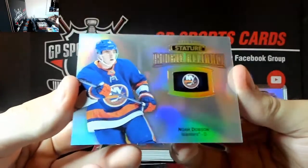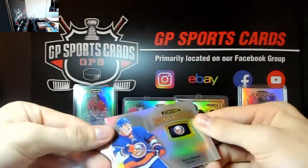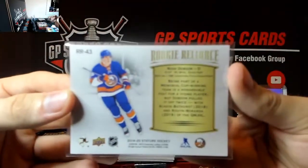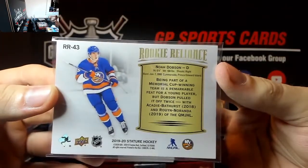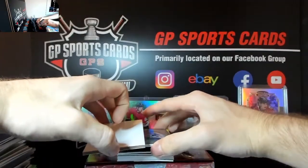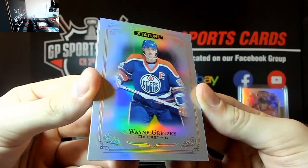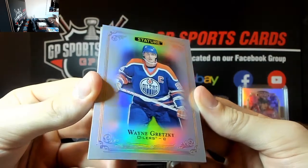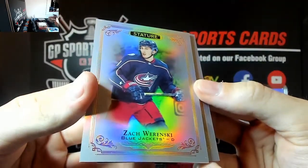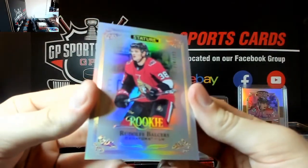We've got Noah Dobson for the Islanders on the back. Noah Dobson, rookie. Silver rookie, Noah Dobson. Nice one there. Ooh, nice base here. We've got a Wayne Gretzky base for the Oilers. Wayne Gretzky spot. Congratulations, Gretzky spot, Legends base. Behind that, we've got Zach Werenski. And another Rudolfs Balcers rookie out of 399.